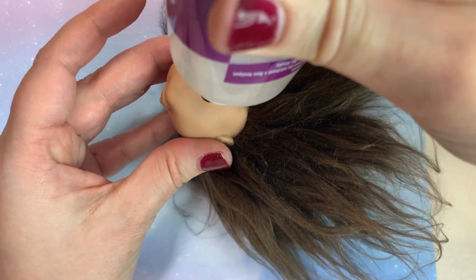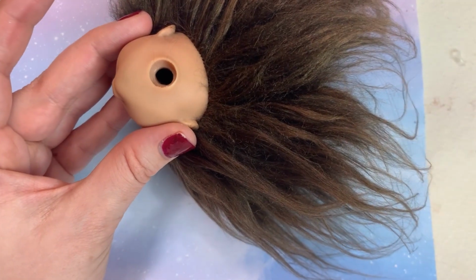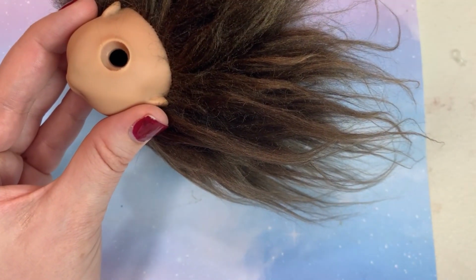The next step is pouring some glue to the inside of the head and letting it dry for at least 24 hours. This will ensure that the hair plugs stay in place in the future.